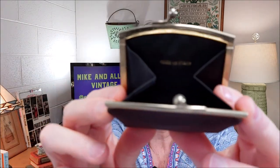I have a vintage Victorian style purse. The other side's brown. And this was made in Italy. See right there? Got that at an estate sale.